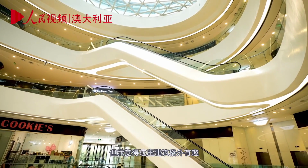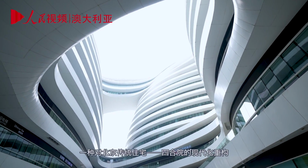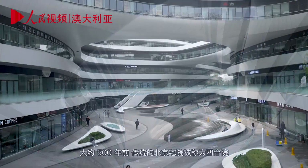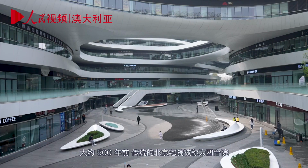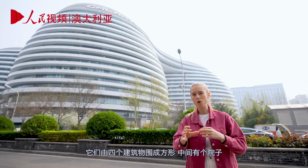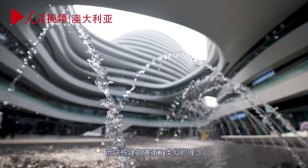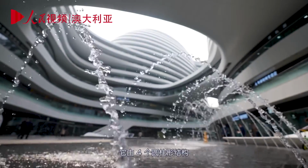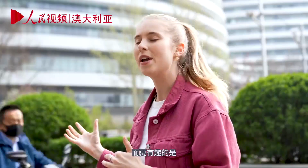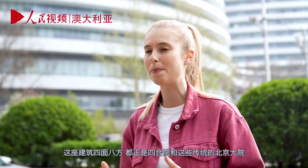But this one here I find particularly interesting because it's actually a reinvention, a modernization of the traditional Beijing residential compound called a Siheyuan. And in those days, back in Beijing, about 500 years ago, the traditional Beijing compounds were called Siheyuan, and they're made up of 4 buildings in a rectangular shape with a courtyard in the middle. And this actually follows a similar principle. It's 4 more cylindrical structures surrounding an inner courtyard. So it's even more interesting because this building is surrounded on all sides by Siheyuan and these traditional Beijing compounds.